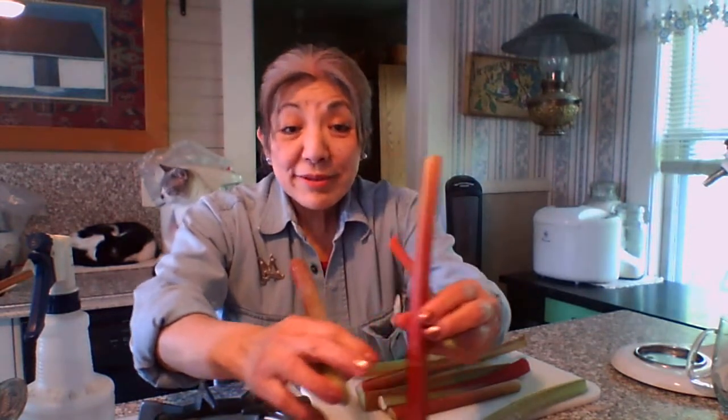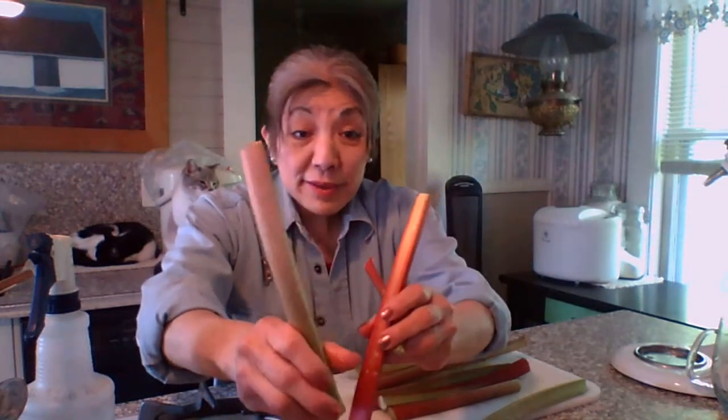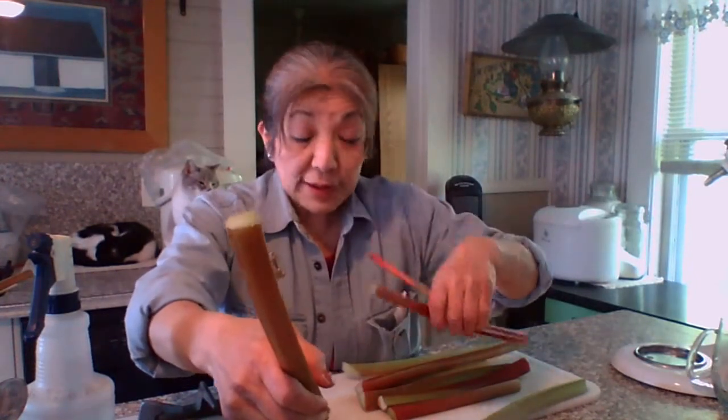And since when you cook them, they just turn to mush. This one holds its shape. It's good. Now I use them when they're this big too, especially in the springtime.